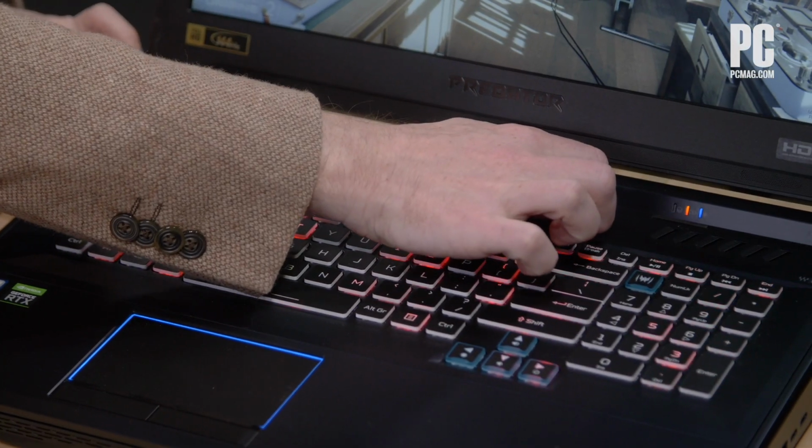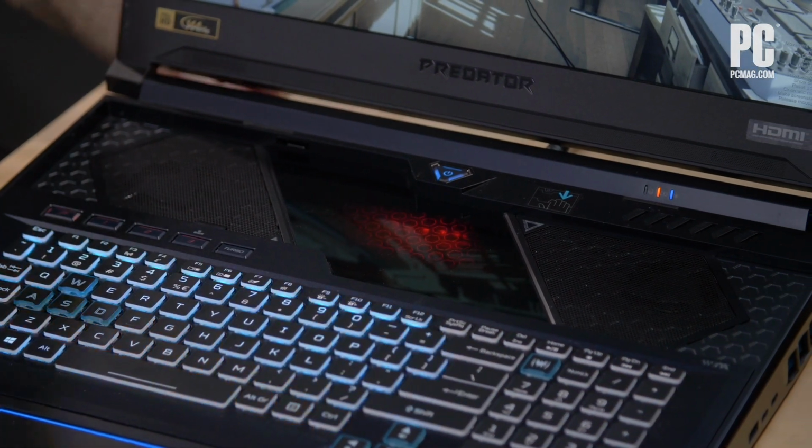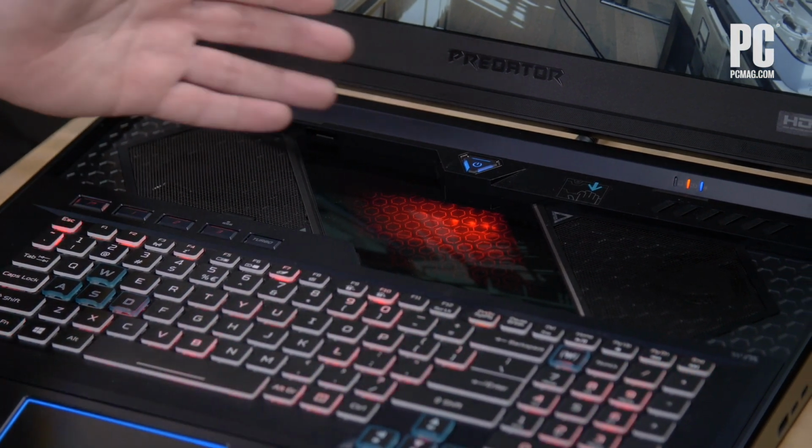Yeah, do the thing. Why is this so thick? Why is it so heavy? There has to be a reason. That's the reason. This is the Hyperdrift, as is the branded name, keyboard. It slides down, revealing some cool lighting, which you can see the internals through, and 2 fans.